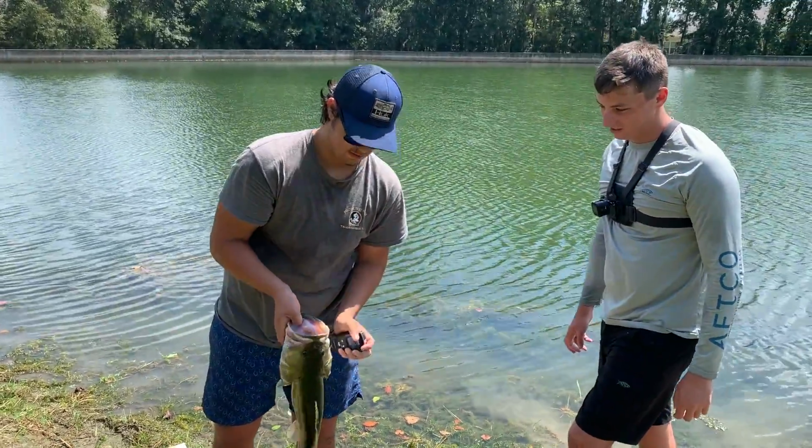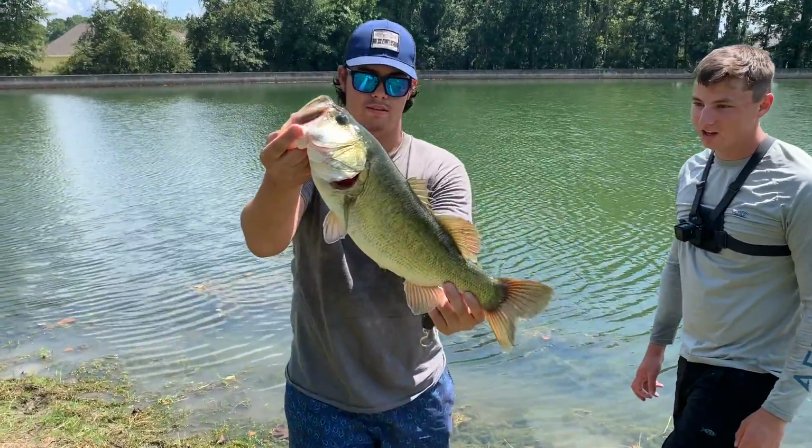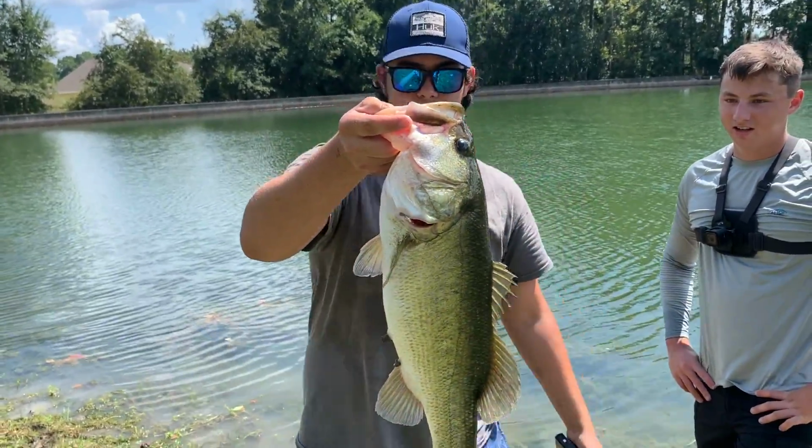4.62 pounds, folks. This is a freaking donkey. Show him off to the camera real quick. Oh my goodness. That's a big one, bro.